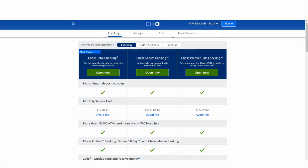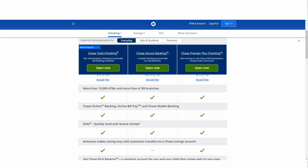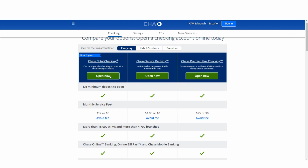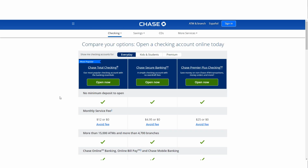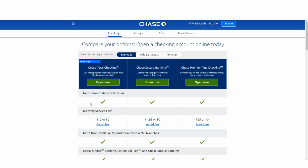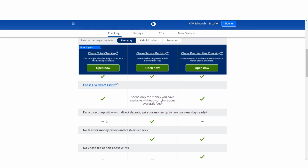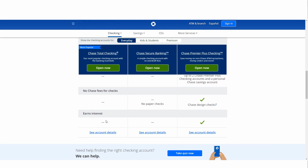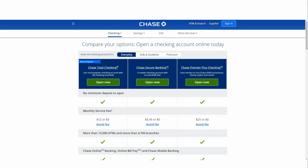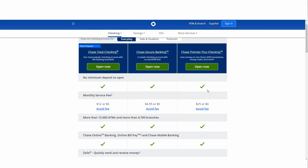Chase Bank provides a variety of checking account options to suit different needs. The most popular is the Chase Total Checking Account. It offers essential banking services like ATM access and check writing privileges with a modest monthly fee that can be waived with qualifying activities. However, it lacks some of the premium features, such as ATM fee reimbursements, found in other Chase checking accounts.